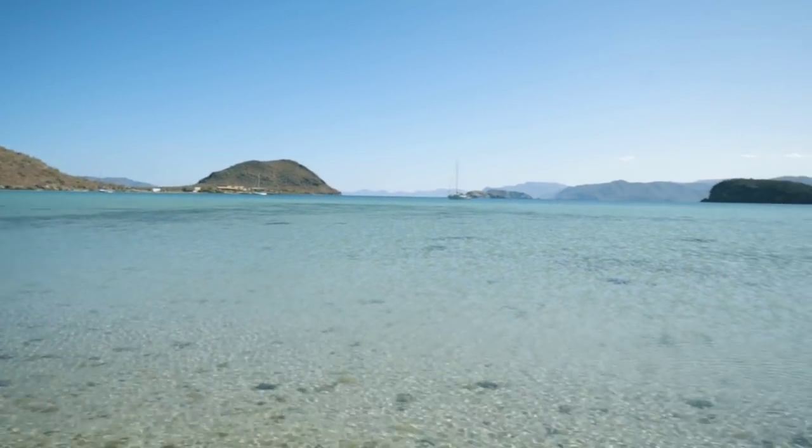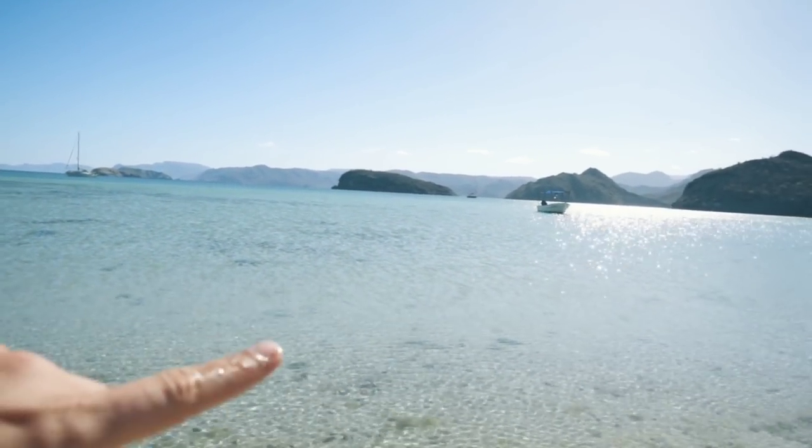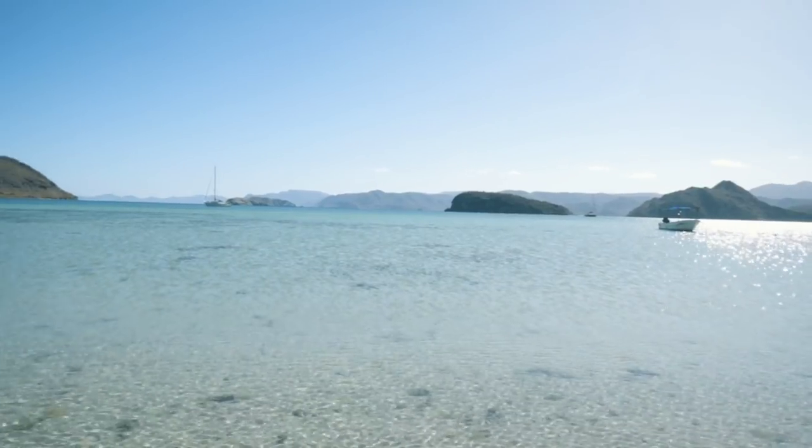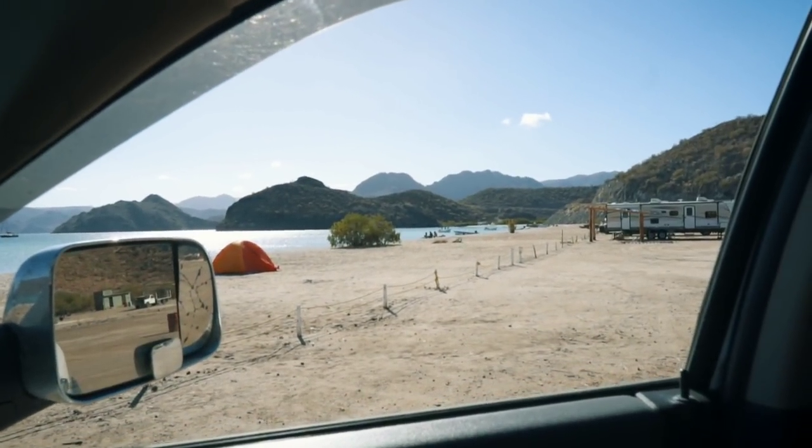This is a totally gringo place. It is very nice. If I had time, I wouldn't mind sticking around here for a good couple of weeks. Still cold for my liking. People come here with yachts. You can probably take a tour from around here, maybe see whales or something like that. Well, time to go see that area over there.